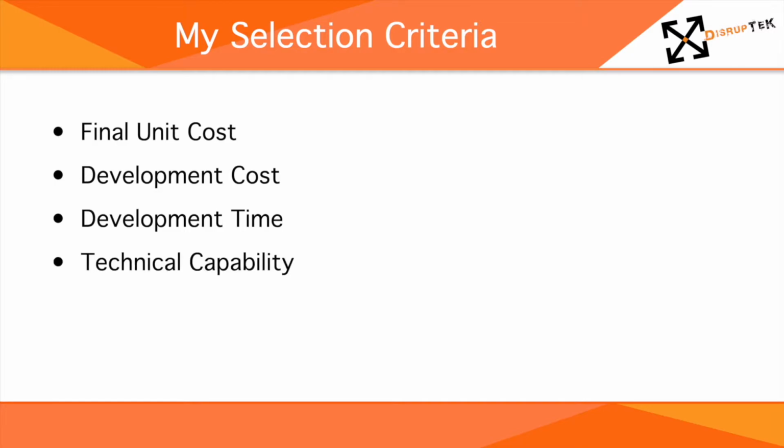The technical capability of the suppliers was also a key factor to consider. We needed to be sure they could actually do it. Software was also a key consideration. It needs to be robust, well supported and easy to use for the in-plant operators.